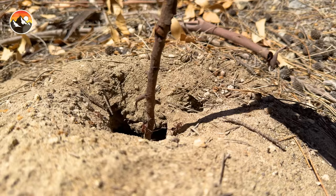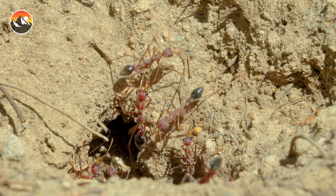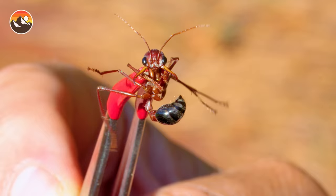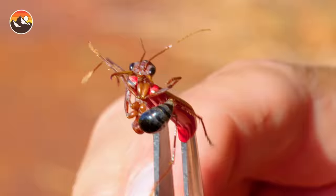And you saw, with just the slightest disruption, a fleet of soldiers came flying out of the nest ready for attack. They got all over my boots and nearly took a sting right away, but we saved the sting for this moment in the video. The sting of this ant is said to be one of the most painful experiences that you can get from any animal here on the continent of Australia. Some even argue in the world.